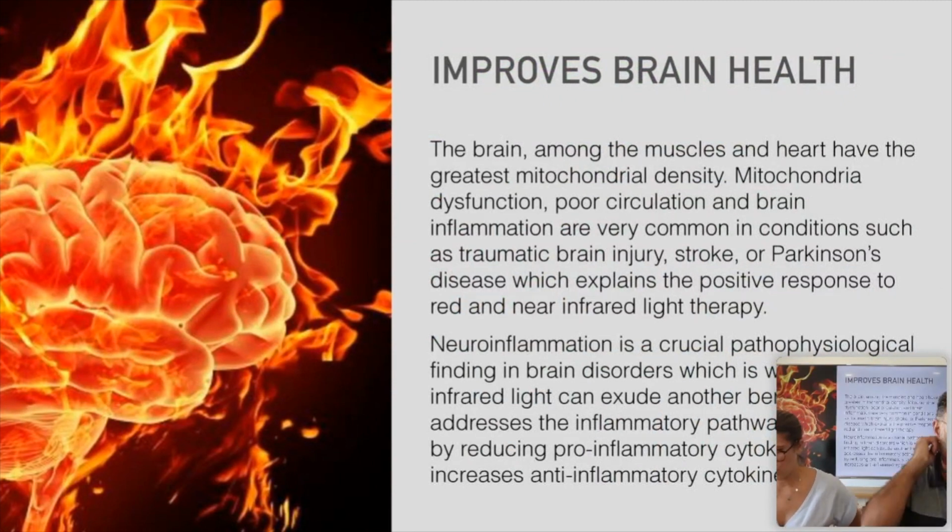Again, just following on, neuroinflammation is a crucial pathophysiology that is found in brain disorders. So red and near infrared light can actually work on, like we said, that inflammatory pathway, but very specifically in the brain.